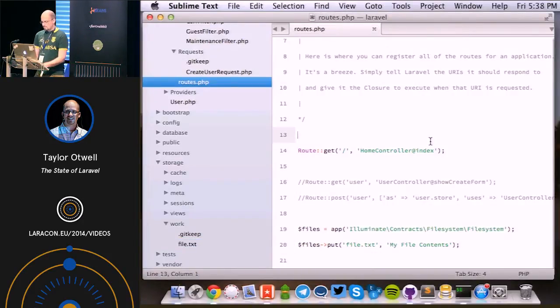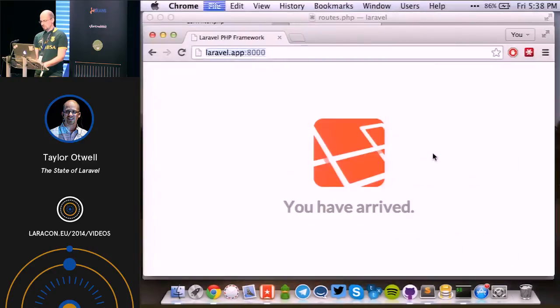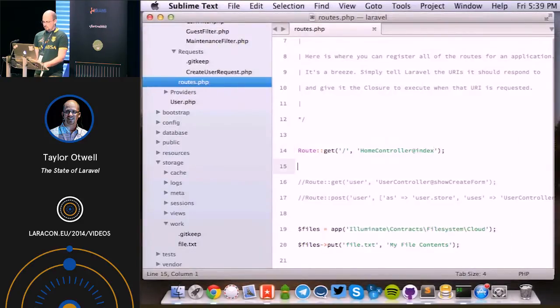Okay, now let's say I want to use S3. You say a lot of apps have both local and S3. So what you can do, there's actually two interfaces. You could type hint this for your local, and then if I want to go to the cloud, I just type hint the cloud contract, which basically extends that local contract. Now if I hit this files put here, this is dangerous living right here. It's going to take a second. It hit. Okay, so now I should be able to just get that right back out of S3, basically without changing any code.